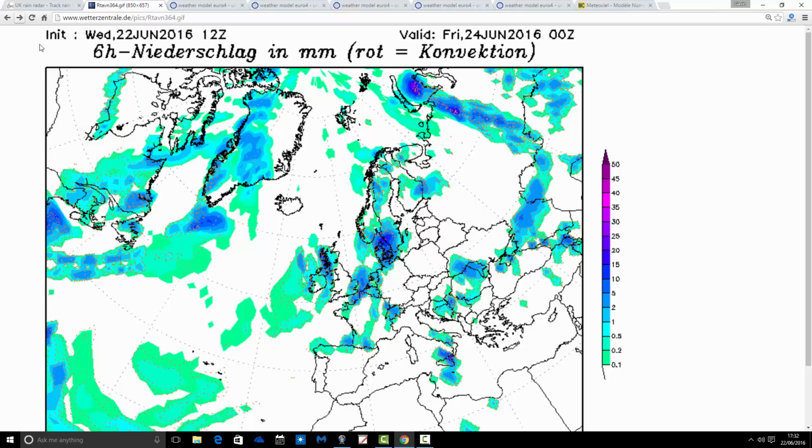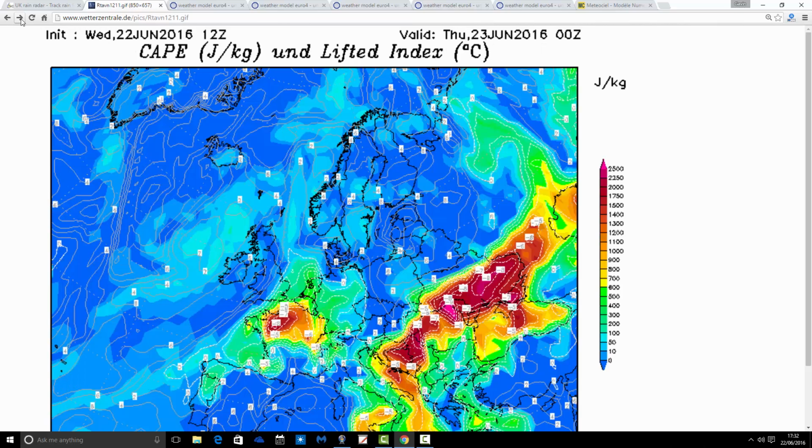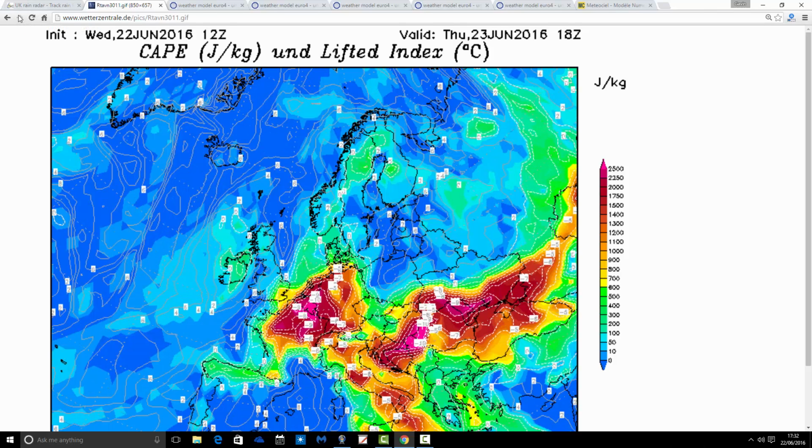Up to midnight on Friday, then the risk of storms is clearing away to the east. This is Cape and lifted, and where you've got brighter colours, essentially you've got the greatest risk of convection. So at midnight, we've got those green colours there, just going towards yellow and orange into the southeast, so definitely a risk of lightning and thunder in the southeast at midnight.